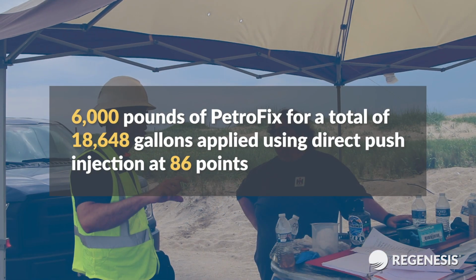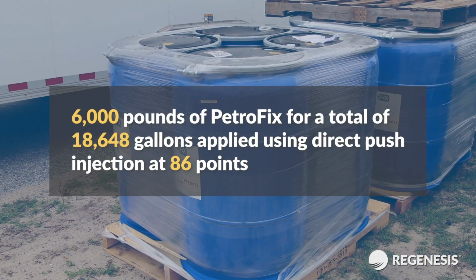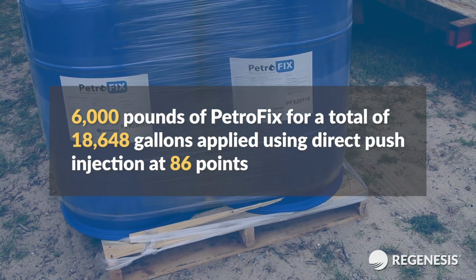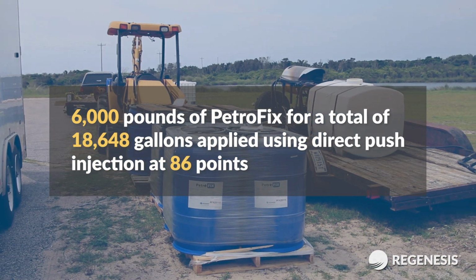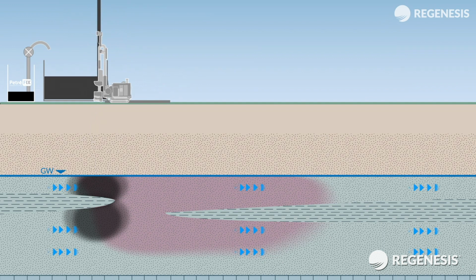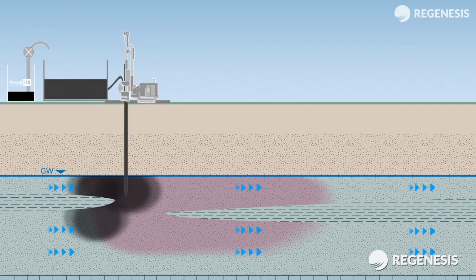The design developed incorporates 6,000 pounds of PetroFix for a total of 18,648 gallons applied using direct push injection at 86 points in an in-situ permeable reactive barrier design using 5-foot spacing between points.